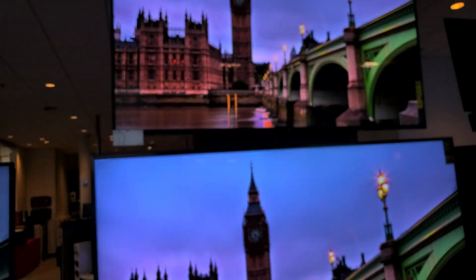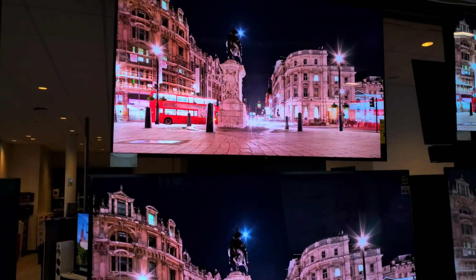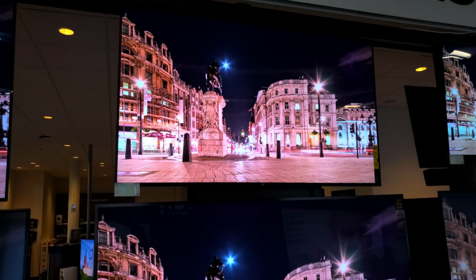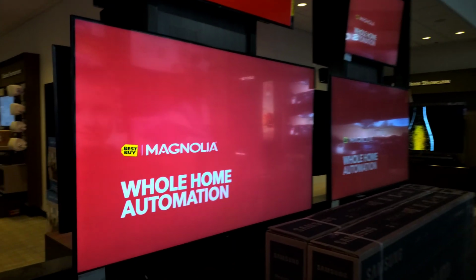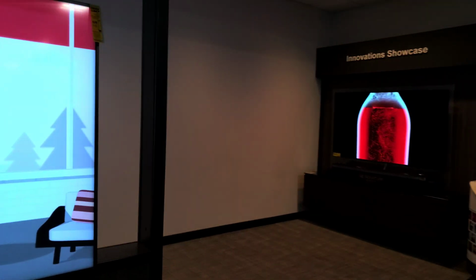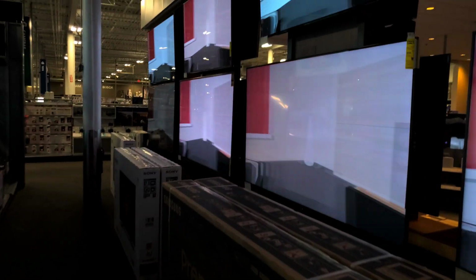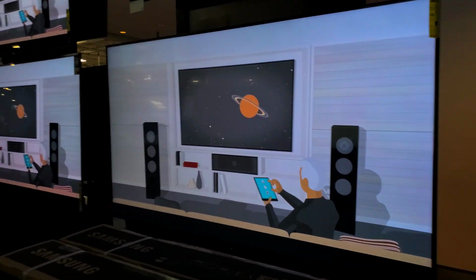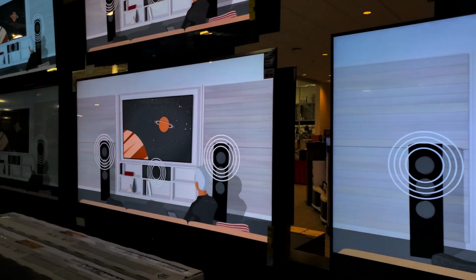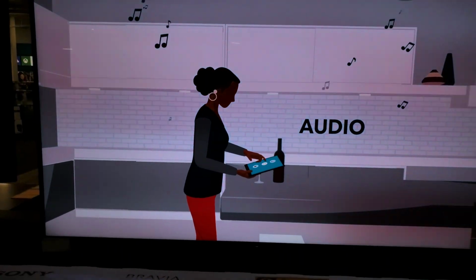Now look at that Z9F. Compared to the 950G. But the pricing of that display is based on its Master Series. So the A9G should really be compared to the E9 price-wise. All right, guys, that is the walkthrough at Best Buy. And those are the current prices as of January 14th, 2020.